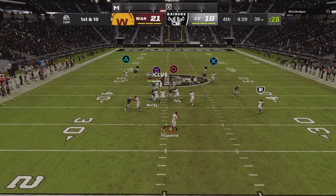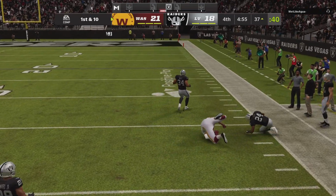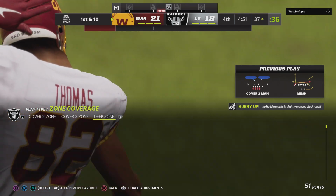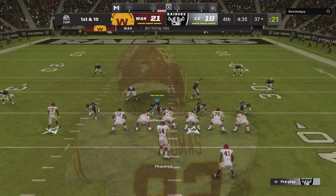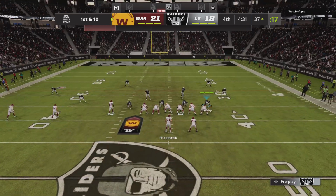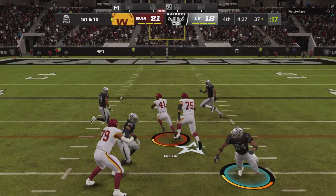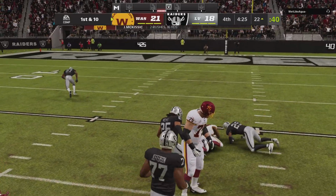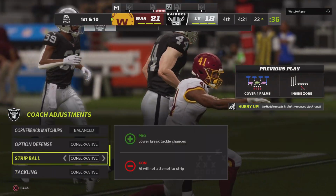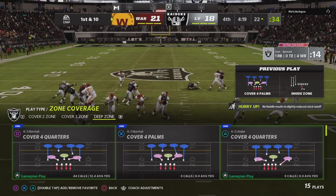On 1st and 10, Fitzpatrick. Thomas brings it in. And they'll get this well past midfield before being stopped just before the 35. Call that a very strong gain of 24. They will run it. It's McKissick. And he's got this down almost to the 20 before he's dropped. 15 more there, and they're on a roll. It's another first down.